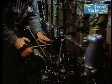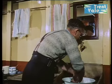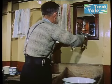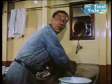Before a journey, our diesel engine, nearly 160 horsepower, has a final check. We shall leave on the morning tide. It's Newark tomorrow night and Nottingham the following morning.